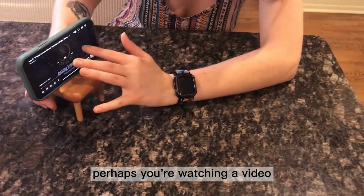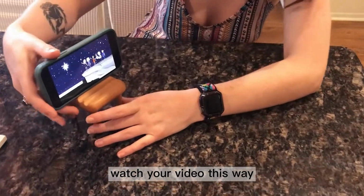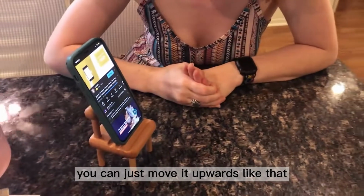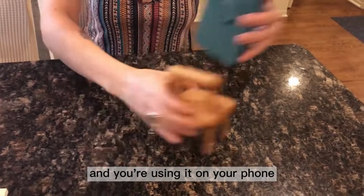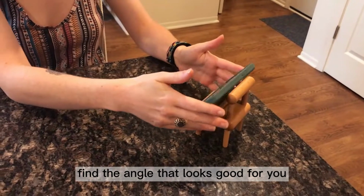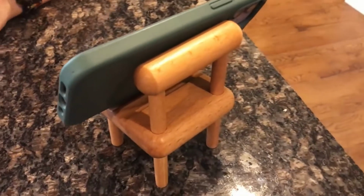Perhaps you're watching a video. You can go ahead and watch your video this way, doing it horizontally or vertically. You can just move it upwards like that. Maybe you're FaceTiming with a friend, video chatting, a Zoom call, whatever, and you're using it on your phone. You can just go ahead and easily place it there, find the angle that looks good for you, and then you are good to go from there.